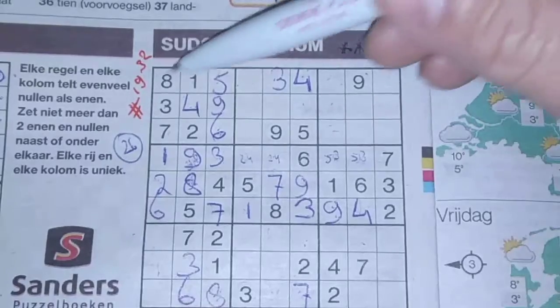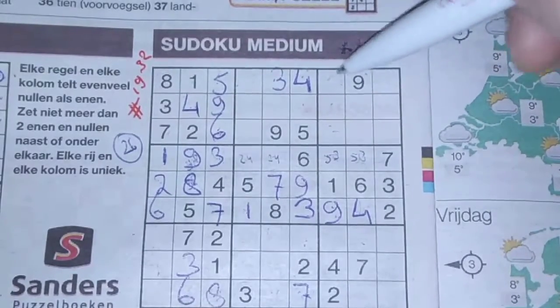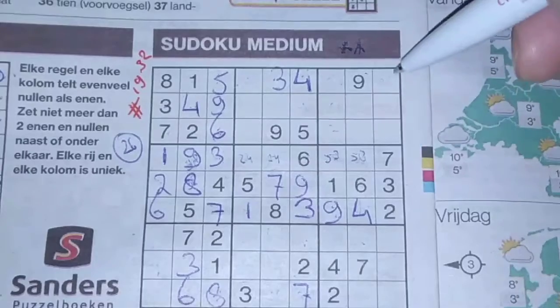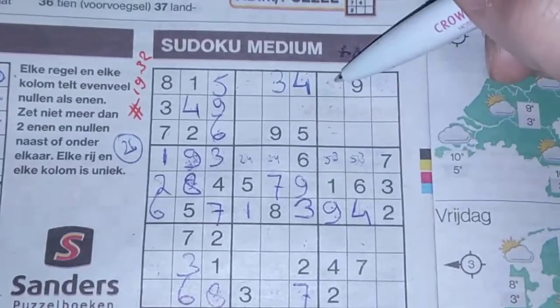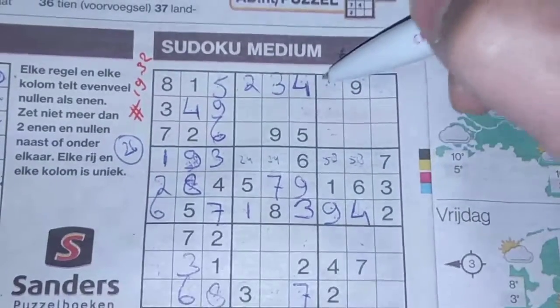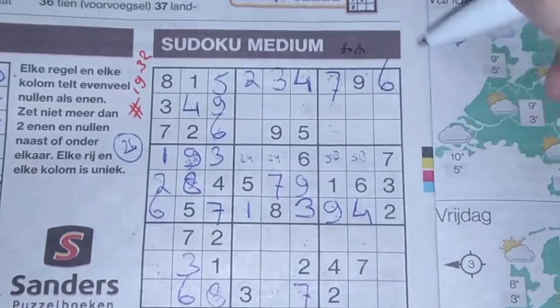3 missing numbers in the first row. Those missing numbers are the 2, the 6, and the 7. We see here a 2 and a 7, so no 2 and 7 in this box. The 2 and the 7 go in those 2 boxes. We see there a 2, so no 2 there. The 2 should be here, and the 7 goes there. So 1 box left in the first row for the number 6.